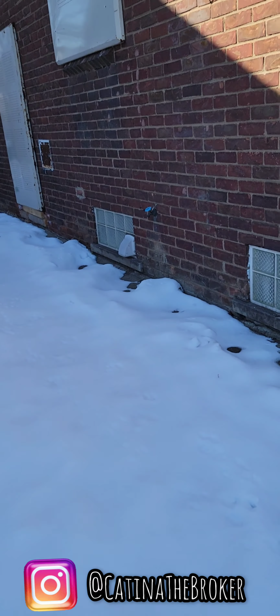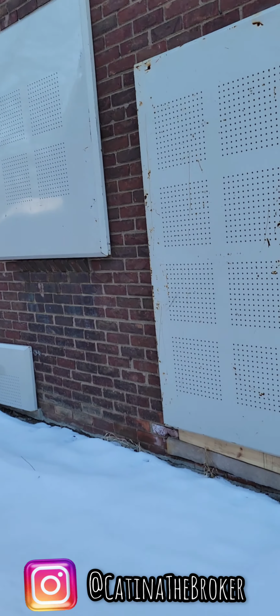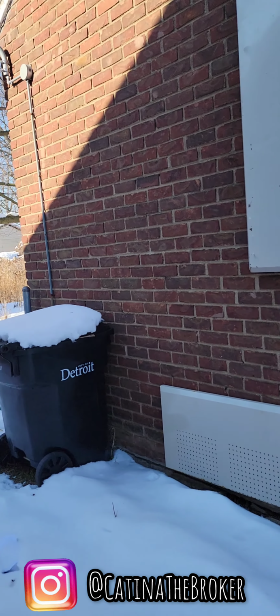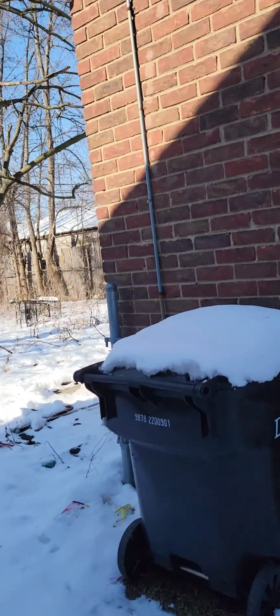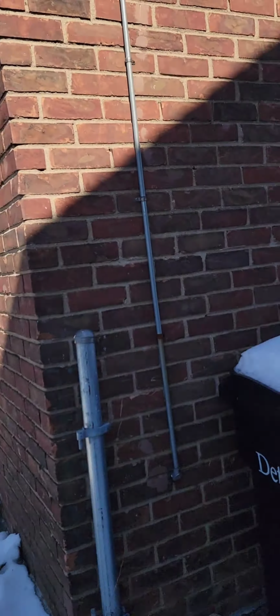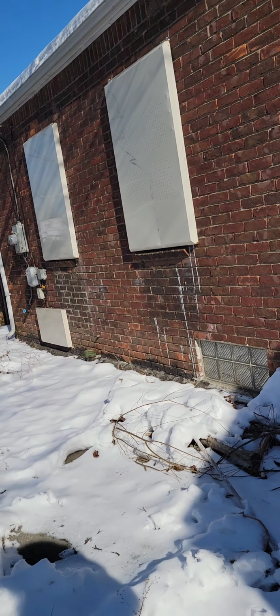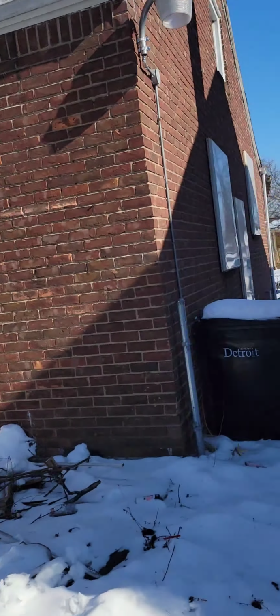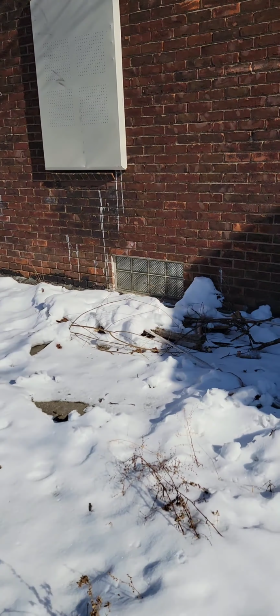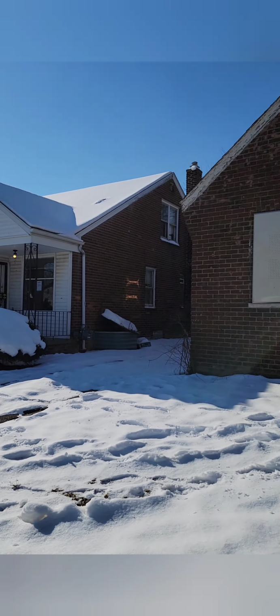So, as you can see, we had a pretty good winter here in Michigan. However, this was, I want to say, our second snow. So at the time of this recording, it's February 2nd today. So, but yeah, the snow is melting a little bit. But as you can see, again, the house is solid, all brick from top to bottom. And it has glass block windows too in the basement.